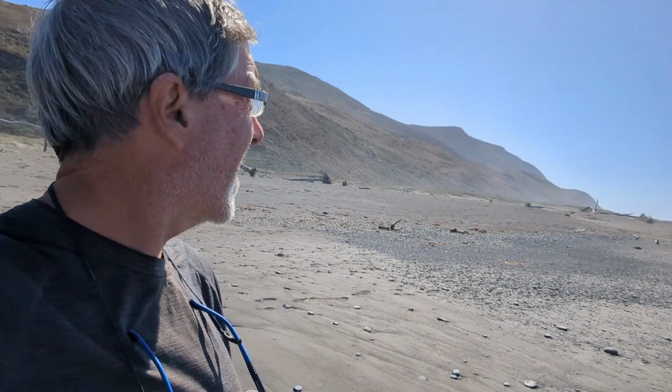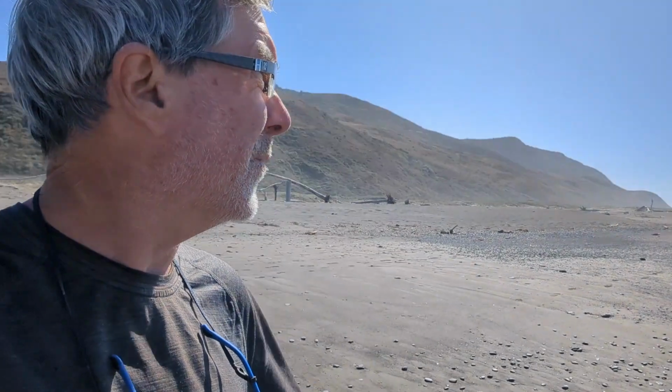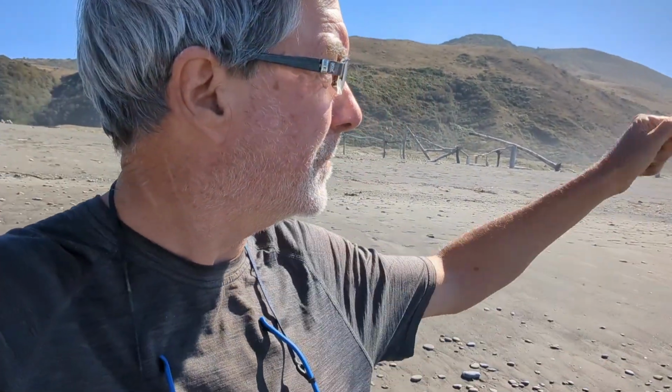So the goal today was to hike up to the old Punta Gorda Lighthouse. But the tide is coming in. Doesn't look like it, but it's low tide, and by the time we get up there, the tide will be coming in, and it's impassable. So I possibly found an old Jeep road that we can maybe try going that way.